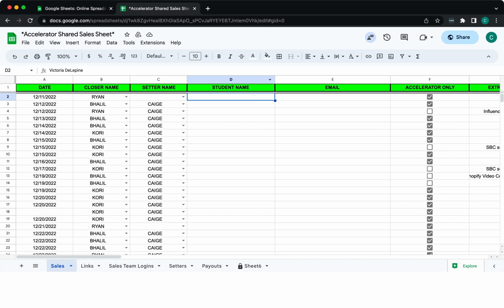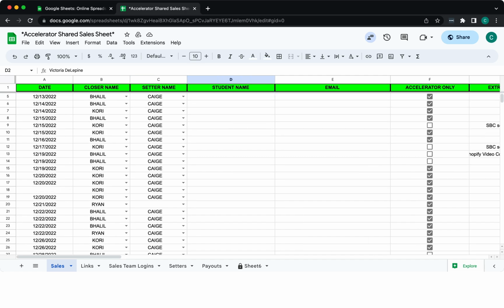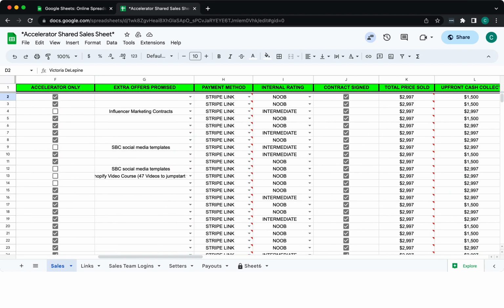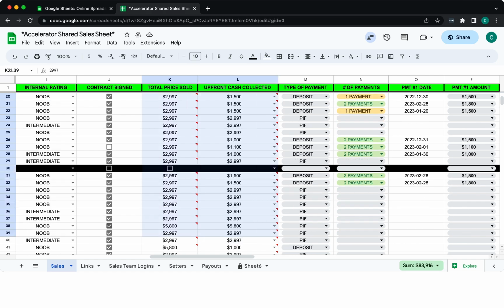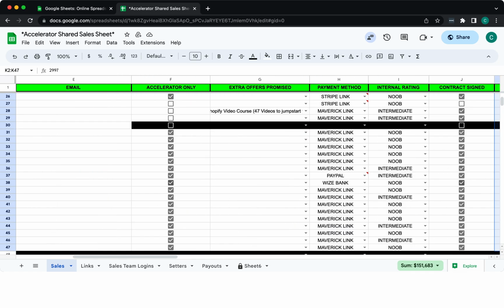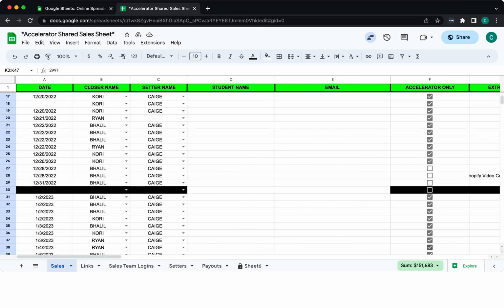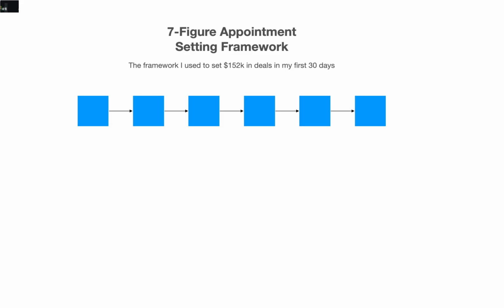Obviously, I'm blocking out all the student emails and their names, but this is from December 11th to the 13th, so a little over a month. Here are the total sales that we generated. So as you can see here, 151.6K in deals in the first 30 days, and this was all set by me. So let's go ahead and hop into the framework.